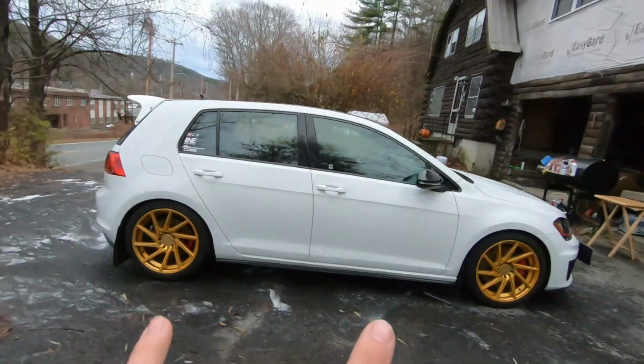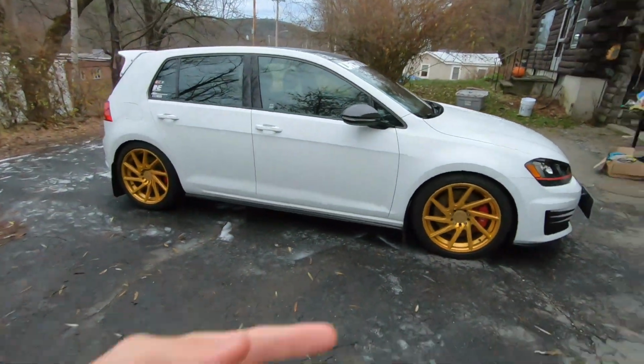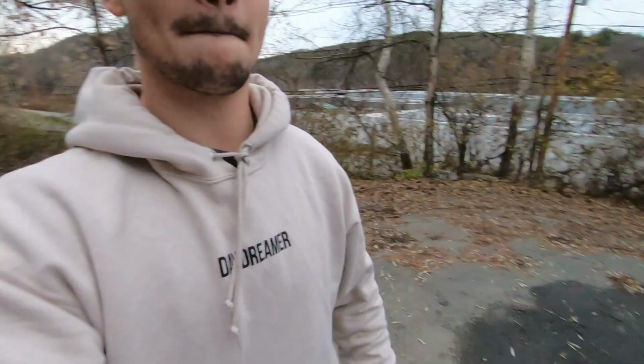I kind of did stupid things because I'm kind of an idiot, and I will admit that, but we're learning as we go, bros. So as long as you do tasteful mods, it's extremely easy to make this look nice, and it's super easy to make look how you want it to. It looks dope, bro. You get flexing in the streets, bro. Look, let's go.